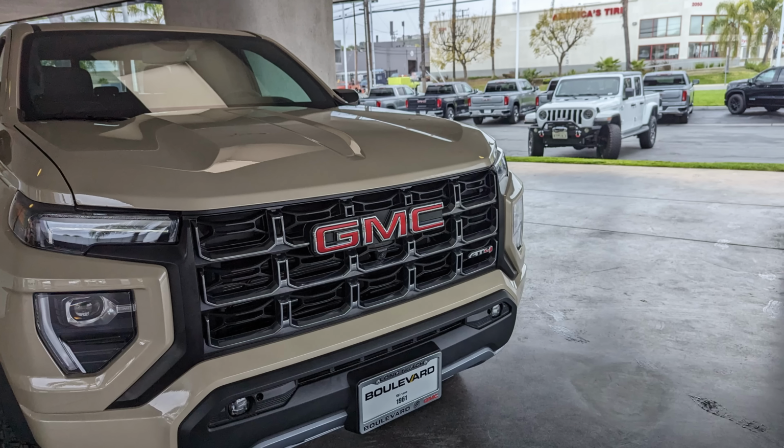Been on the road for about 5 minutes now. We are going down to trade in this little girl here, my Jeep Gladiator, for a brand new, talked about it in my last video, but I didn't tell you what it was, a Desert Sand Metallic GMC Canyon AT4. Heading down to Boulevard GMC Buick, and I am looking forward to a nice drive day.